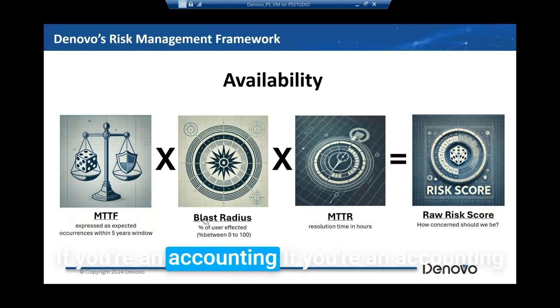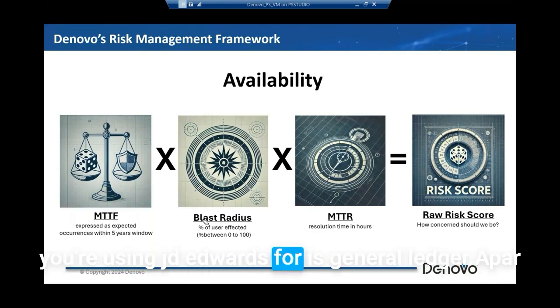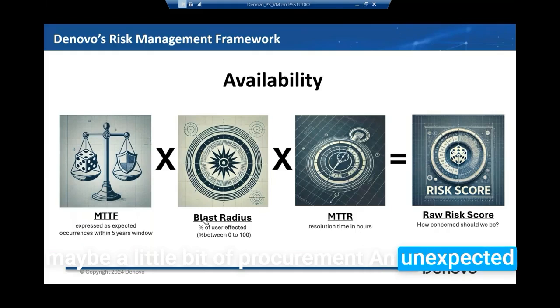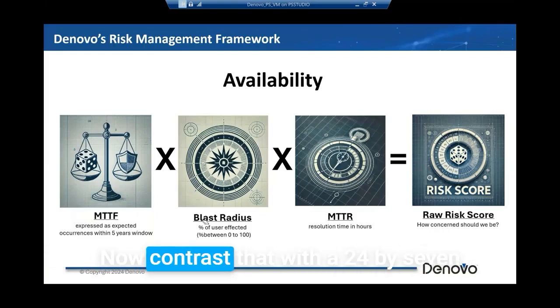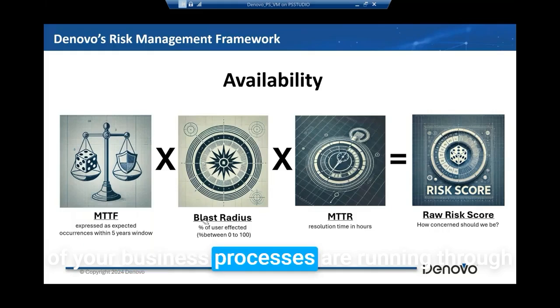If you're an organization and all you're using JD Edwards for is general ledger, AP, AR, maybe a little bit of procurement, an unexpected outage is going to make some accountants unhappy, but it's probably not the end of the world. Now, contrast that with a 24/7 global manufacturing organization. You're literally shutting down the business when this application goes down because all of your business processes are running through there.